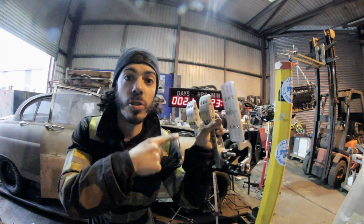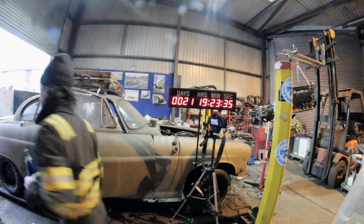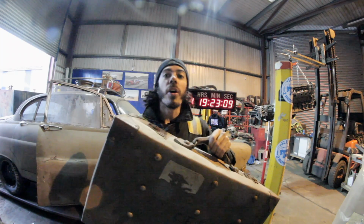This should be in the car by now. This shock absorber should be on the car by now. This is my gear lever. It should be in the car by now. This is my suitcase. I've got that ready to go.